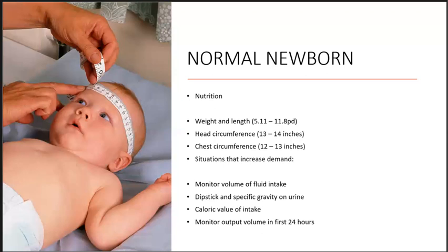Also, you're checking for proteins. Low levels of proteins in the urine is normal. A small increase are usually not a cause of concern, but larger amounts may indicate a kidney disease. So you're also looking out for sugar, ketones, bilirubin, blood, and all of that. So that's what your dipstick will tell you. You also need to carry out a caloric value of the infant's intake and also monitor output volume in the first 24 hours.